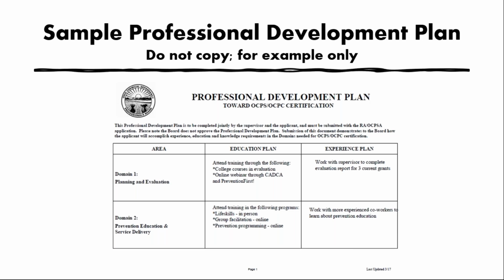So let's say the first domain, planning and evaluation. You're going to put down what kind of education you want. Maybe you have some college courses in evaluation, so you can put that down there. You can even specifically list out what college courses you've already had. Maybe then you see that there's a webinar through CADCA or Prevention First that you want to attend. Put that down there. If you see the name of it, you can put the name down.